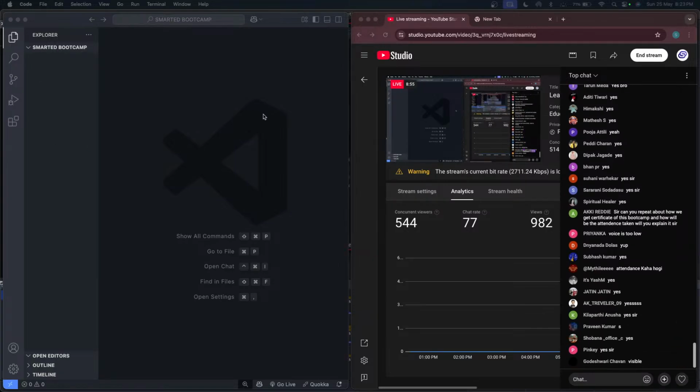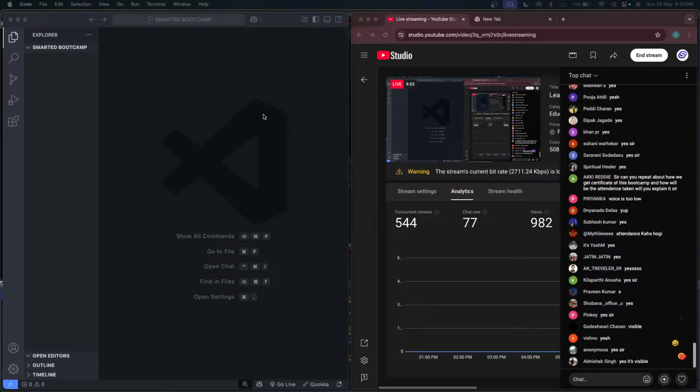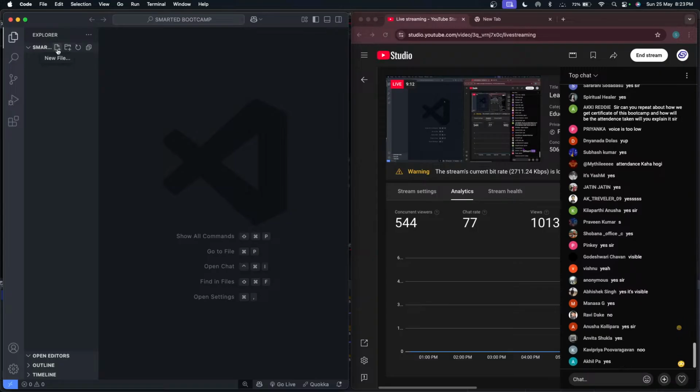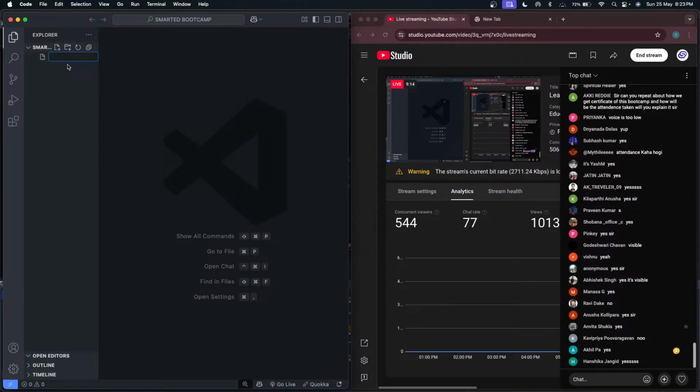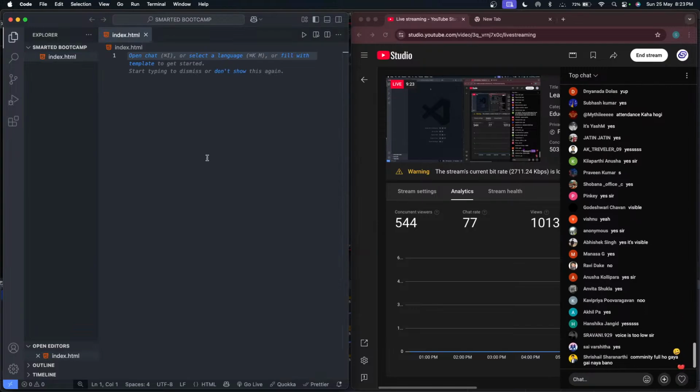So we'll move ahead with the basic structure of HTML. Am I audible now? Okay, okay. So we'll move ahead with the basic structure of HTML. Let me create an HTML document for you. So as we create a new file, to create an HTML file, we just need an .html extension to that file, and your HTML file is ready.